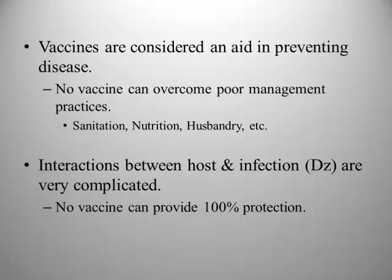Food animal vaccines are tools to aid in the prevention of disease or sickness. No vaccine can overcome poor management practices, such as poor sanitation, poor nutrition, or poor animal husbandry. There are many complicated interactions between our animals and their environment that can negatively affect the health of our livestock. No vaccine can provide 100% protection.